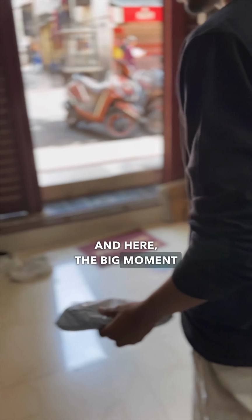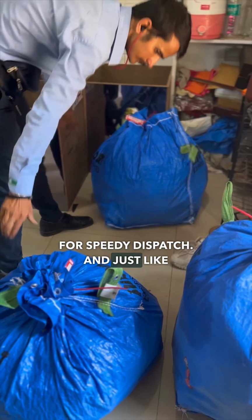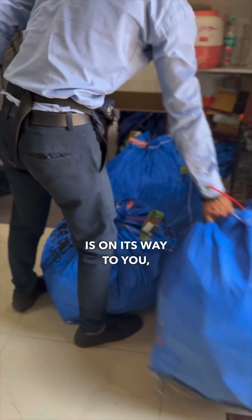And here, the big moment has arrived. All the orders are scanned and picked up by our trusted delivery partner for speedy dispatch. And just like that, your order is on its way to you, ready to be unwrapped.